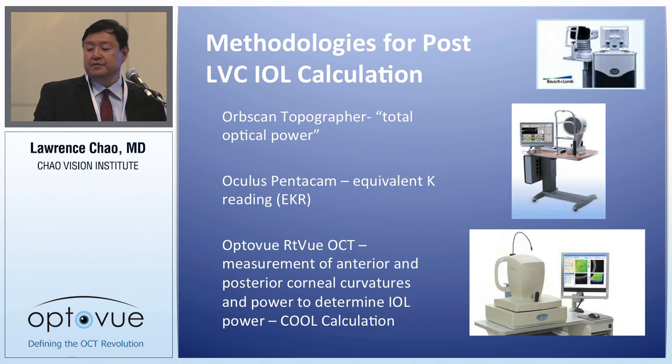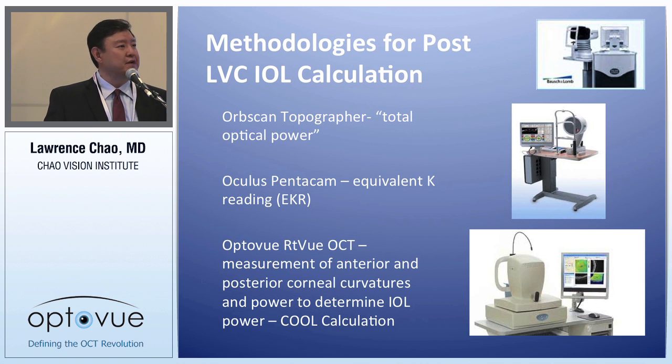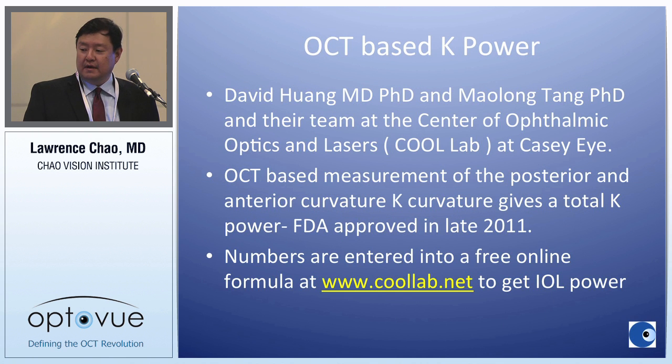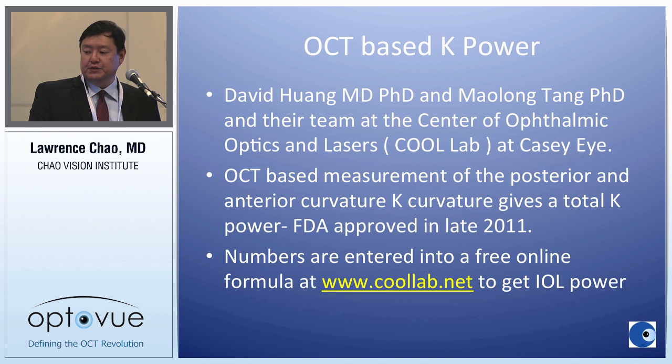Also, the Optovue RTVue OCT actually has a resolution of down to about 5 microns. Pretty incredible considering a red blood cell is about, what, 7.5 microns in diameter, I think? But we can actually calculate powers with this now. So we owe a lot of this credit to David Huang, who's one of the inventors of OCT, and his research team at OHSU up in Oregon.